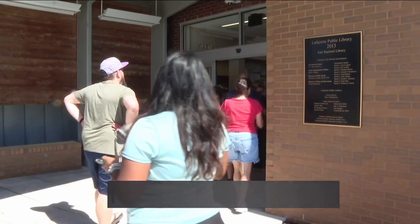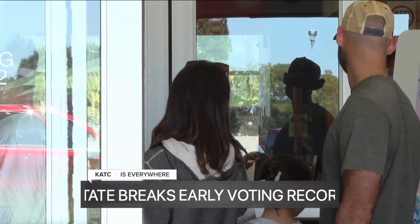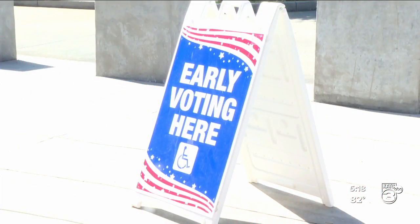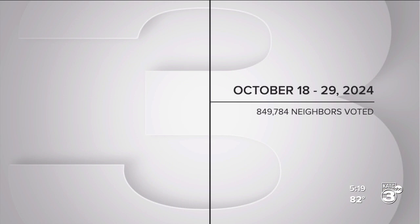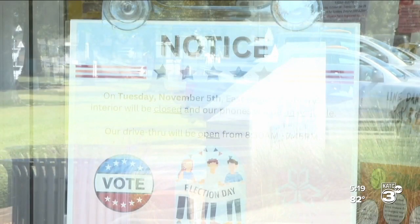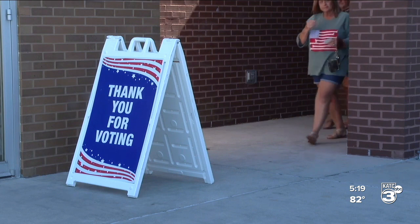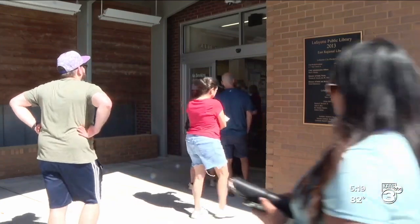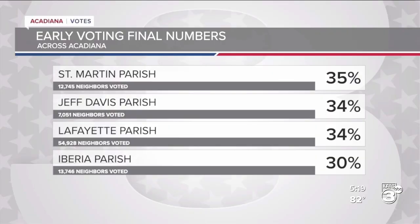Early voting is now over for the November 5th election, and we have some good news for neighbors. The Secretary of State announced that Louisiana broke its in-person early voting record, which was set in 2020. Between October 18th and 29th, 849,784 neighbors cast their ballots early in person versus the 817,957 in 2020. In total, 960,561 Louisiana voters early voted for the November 5th election. Louisiana also broke the single-day in-person record on Tuesday with 103,456 neighbors voting.